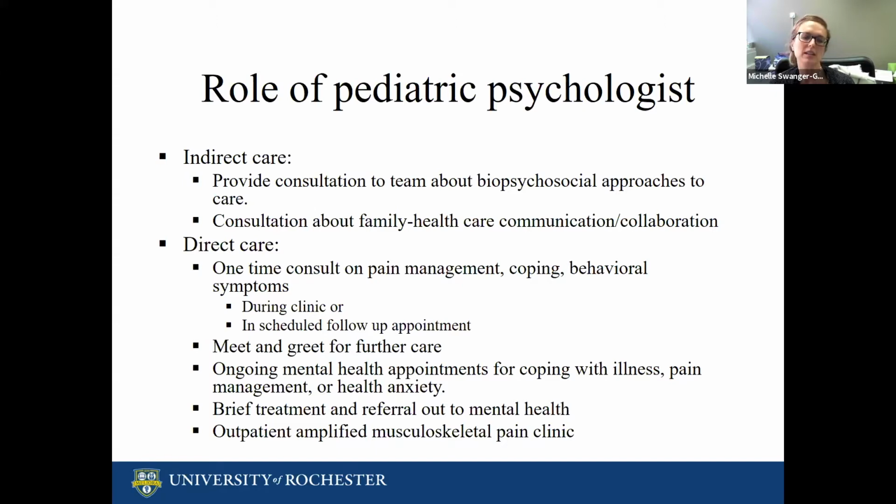There's meet and greets, and then I do have some ongoing mental health appointments that are more of that brief treatment model. And in rheumatology, I think what's different is it tends to be focused on getting this diagnosis, which really is going to change a family's life for a long time. And the other thing that the focus of the mental health appointments is on is pain management, and then health anxiety and needle phobia.